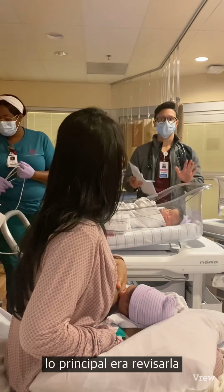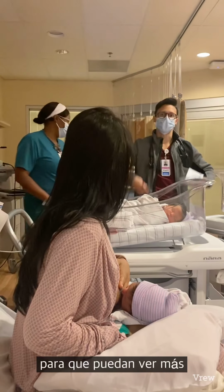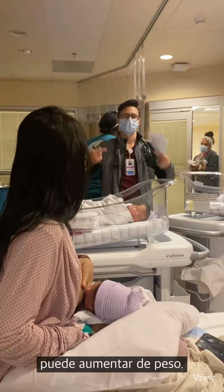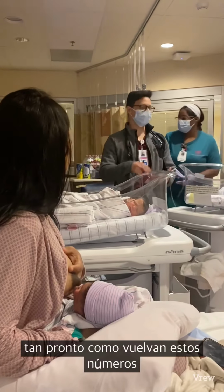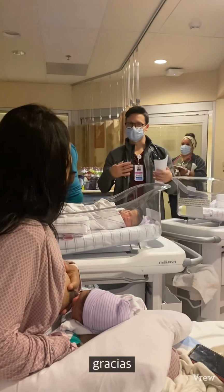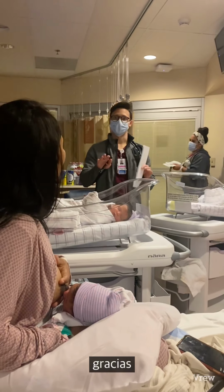So just the main things we're checking on for baby is making sure that they're feeding enough so they can pee out more, and then they can gain their weight back. So that's the things that we'll be looking for, and as soon as those numbers come back, we can interpret those numbers for you. Okay. Great. Excellent. But I'll be around, so if you have any other questions.